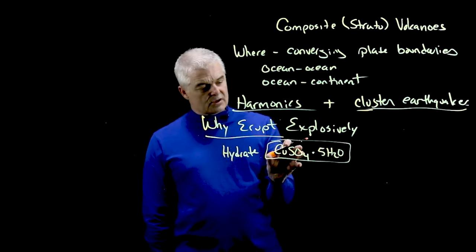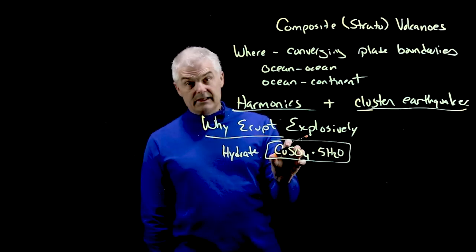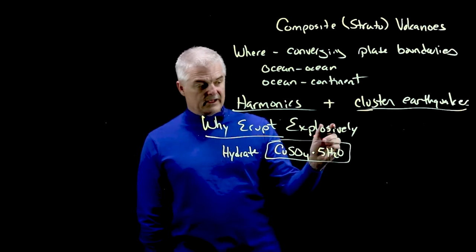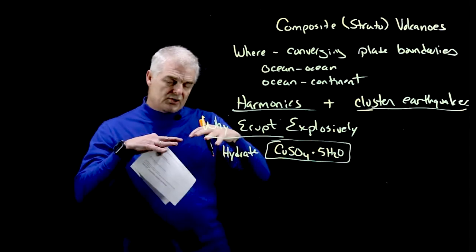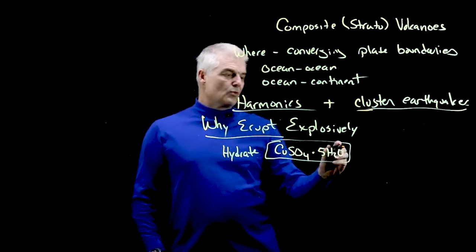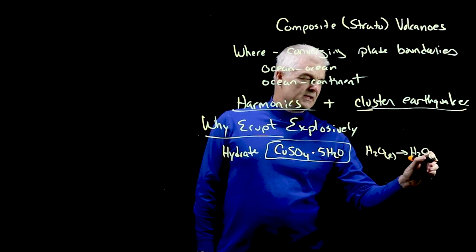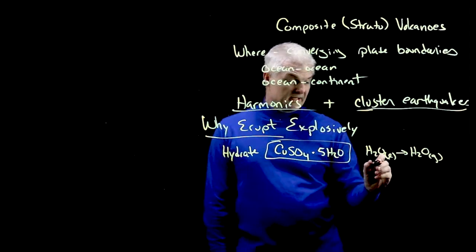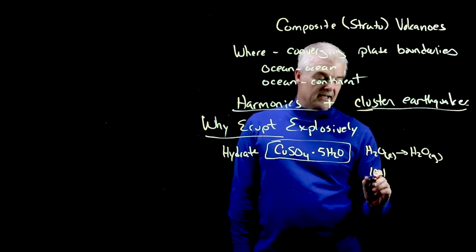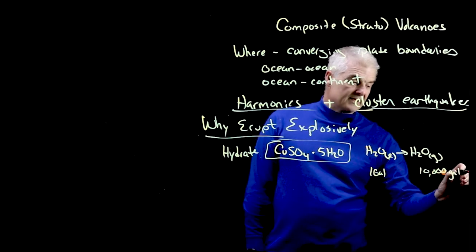Built into the structure of the mineral is water, and if you heat this up enough, the water leaves the copper sulfate, that's what this is. It leaves the copper sulfate, and now you've got water. But it's under great pressure, because remember, it's underneath the earth, possibly crazy deep. And as it rises, the water goes from liquid to gas. You may not recall this from chemistry, but 1 gallon of liquid water will turn into 10,000 gallons of gas.